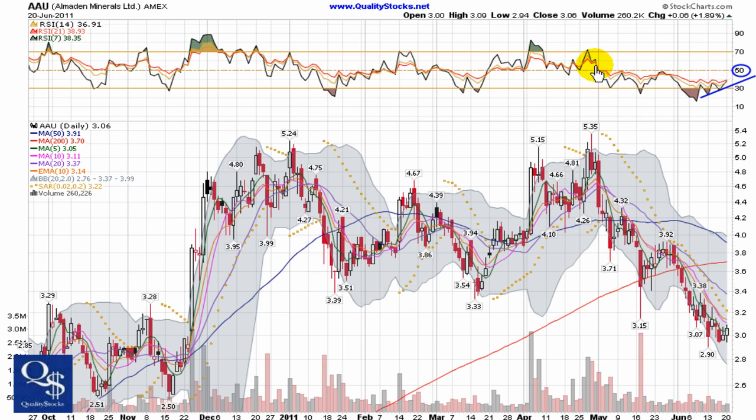Just another little note for technical analysis. When it breaks back down through it, of course, it has to make you a little bit skeptical, but a lot of times it will turn right back up. And holding that area at 50 is what you want.